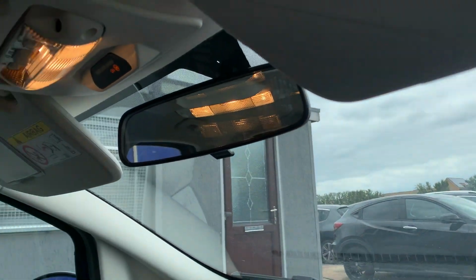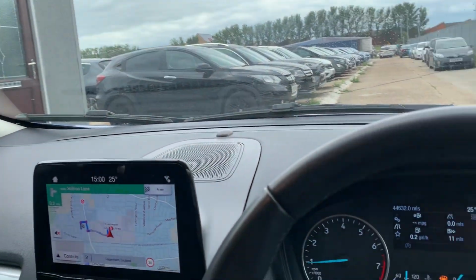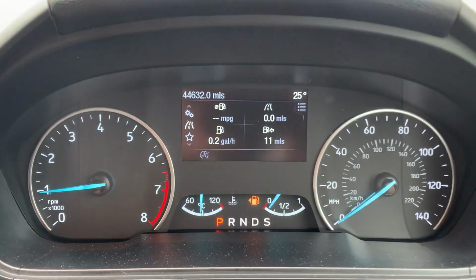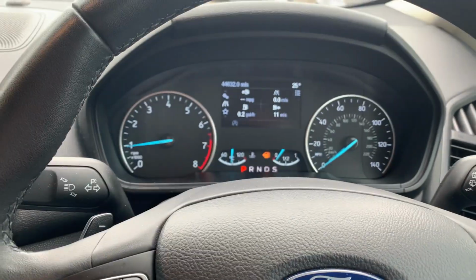If you have any questions, any queries about this beautiful car, give us a call and we'll take it on from there. And there you go, we have the mileage. It has got 44,632 guaranteed miles on the clock.